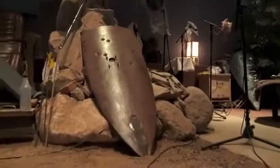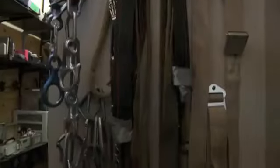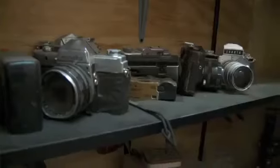So I have to use the props that I've acquired over the years. It's all organized on the stage. I have different sections of different props, and there's a closet in the back as well. You've got shoes and chains, swords, guns, buttons, gadgets, cameras, just anything that you can imagine.